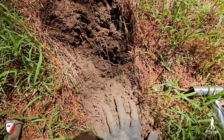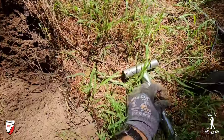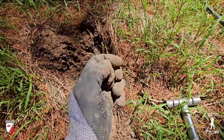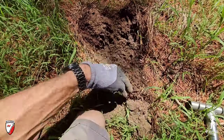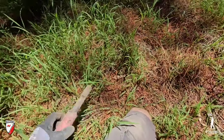I heard glass down there then. Yes, I did. That's the reason why. Part of the old bottle with the lid still attached. He might be Rosella, tomato sauce. It does not matter what he is. We're just going to bag him into the pouch and get you on to the next, because that's not what we're after. We're after the coins. Let's go get them.